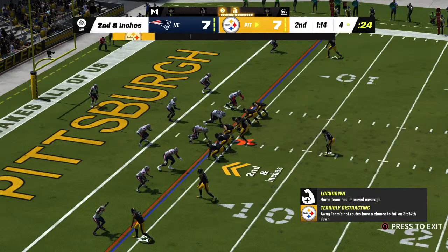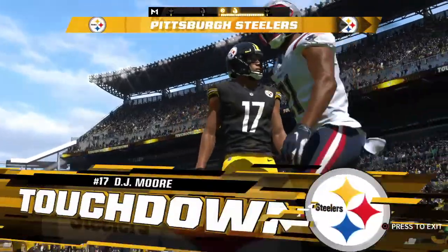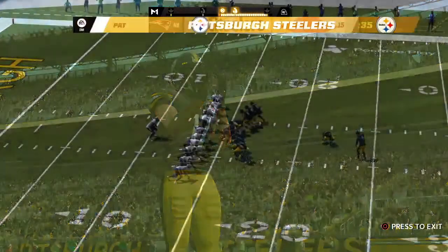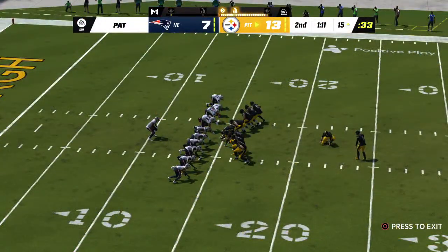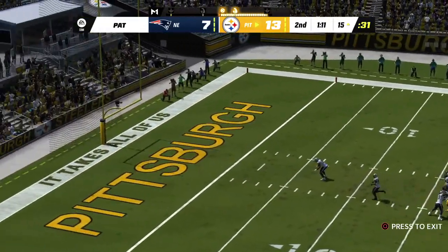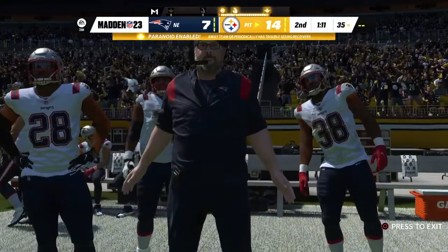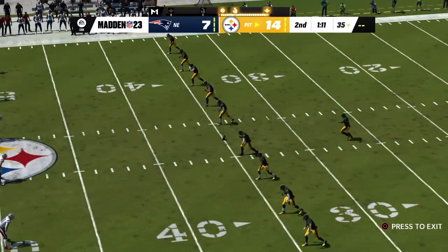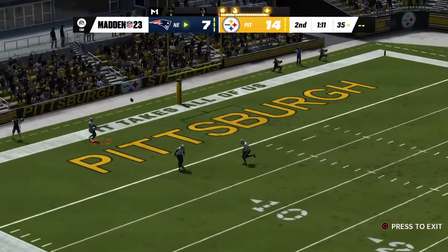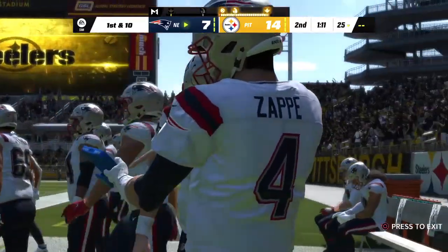So not quite a 1st and goal just yet as they come up now 2nd and inches. Got his man. It's caught for a Steelers touchdown. DJ Moore with his 2nd touchdown here in this first half. And the Steelers go coast to coast and finish the drive off with 6 points. Boswell good with the extra point, and that makes the score 14-7. Boswell now to kick it away after the touchdown, and no return from Bowden. This will come out to the 25.